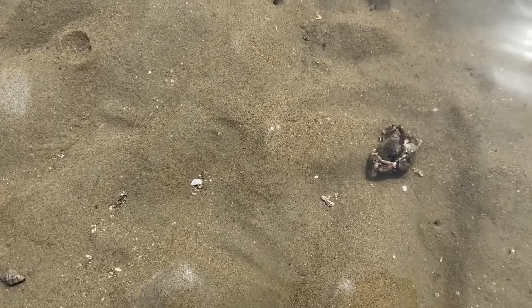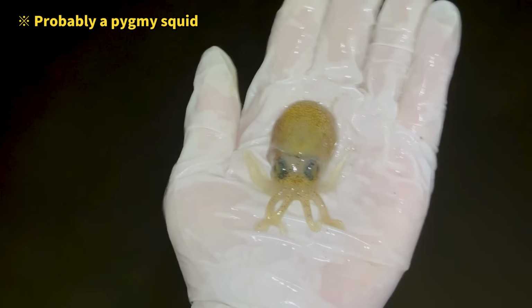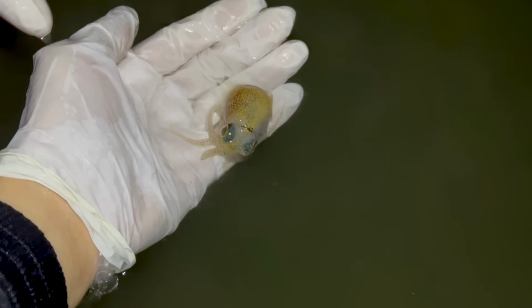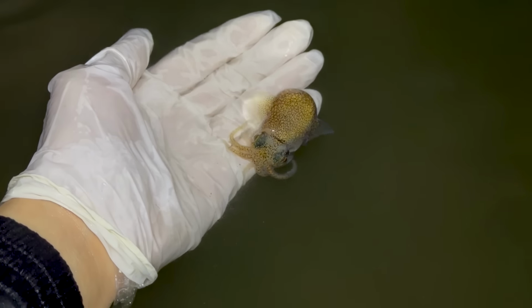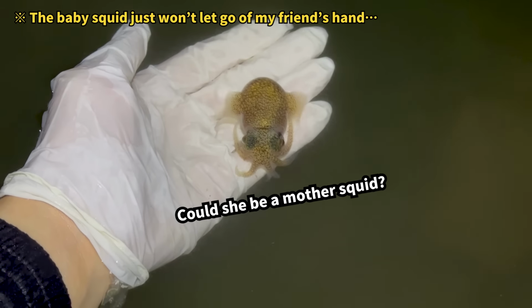A surprise visitor! A baby squid! Later at night, we even encountered a baby squid. It swam around using the fins on its body. Absolutely adorable. We only observed it briefly before letting it go, but it didn't seem eager to leave our hands.